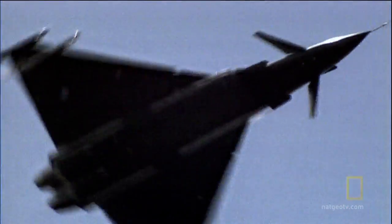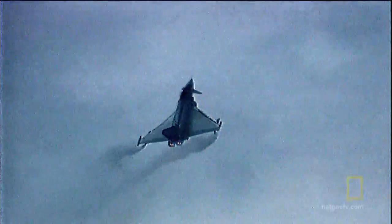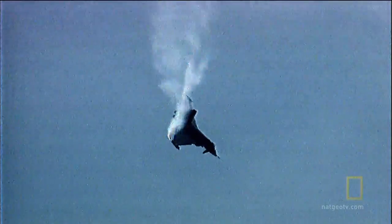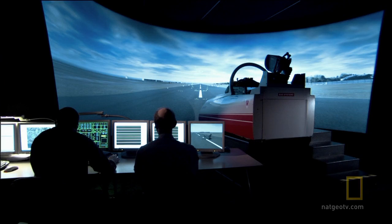This is what Dennison is up against, the Storm Shadow, a European cousin of the Tomahawk. Dennison will fly a simulation of the Eurofighter Typhoon, one of the most advanced fighter aircraft in the world. "Even if the missile surprises me and gets away a little bit, then I've got the potential in this aeroplane to turn very tightly and get back with the missile again. Okay, 3, 2, 1, go."